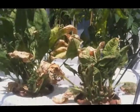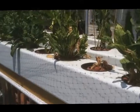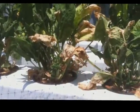Okay, spinach, as we talked about. Once it goes to seed, you definitely got to harvest as much of the spinach as you can because it will die off. And you can clearly see that's exactly what's happening.